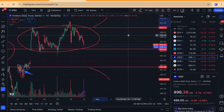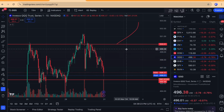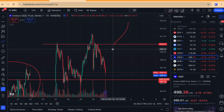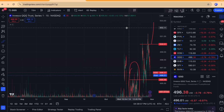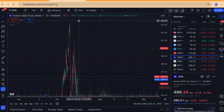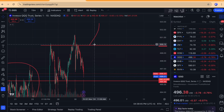For example, if we were to have a break to the upside here, which would require about 500, which is a very simple, easy number to remember, if we break above there, we can see an easy extension move to a new all-time high on QQQ. If I go back to that previous all-time high level, that would require about 503 mid. Very doable from here.